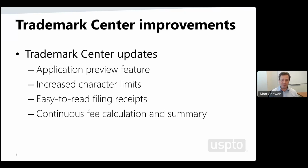In Trademark Center, as an example of feedback, we've added an application preview feature that Kyle is going to show you later on during the demonstration. This allows you to essentially get a preview of what the filing receipt would be, so you can send that out for review and download it and save a copy for your records before you submit your application. We've also increased the character limits in many fields.